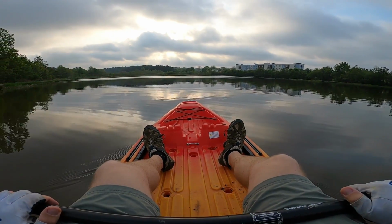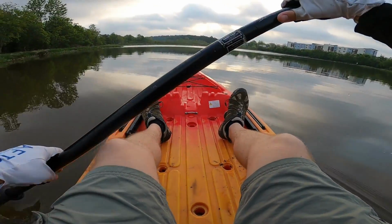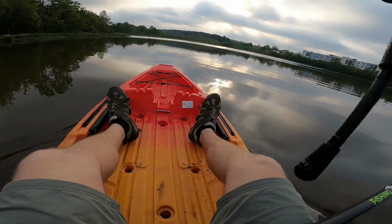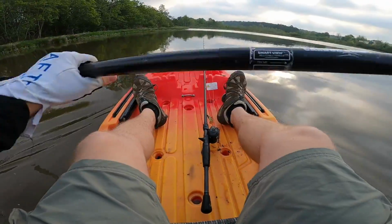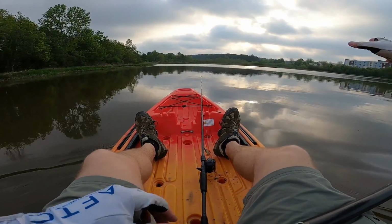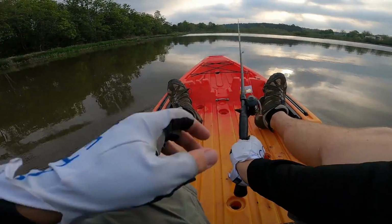Tell you what though, judging by that area where we launched, nobody's been out here for a long time. And that gives me a lot of hope. Since this is such a shallow pond, let's just see what it is right where we're sitting. Probably like 2.5 feet, 3 feet at the most, and we're off the bank a good little bit. But even in the middle, it's a super shallow pond throughout. It's like a big swamp, like Lake Okeechobee.